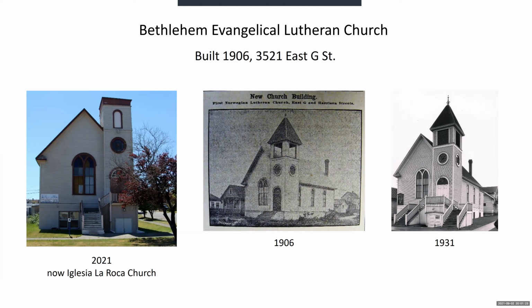And so we see how this church has changed over time, but I think it still retains a lot of its integrity, and certainly has a really strong connection to the immigrant history of McKinley Hill, and it still does, because today it's Iglesia La Roca Church, which is a primarily Hispanic church, and so still we see the immigrant communities in Tacoma reutilizing the same sacred spaces that have been in our neighborhoods from the very beginning, which I think is really great. So let's move on to the next slide.